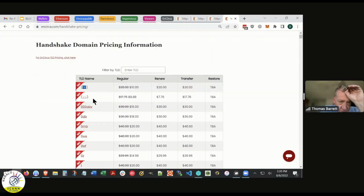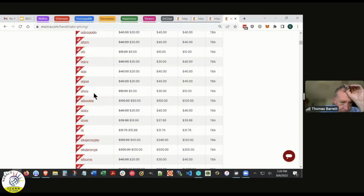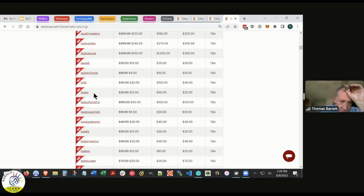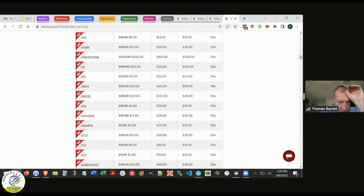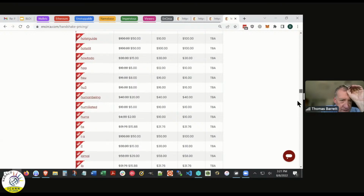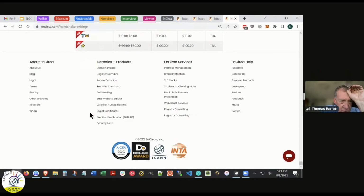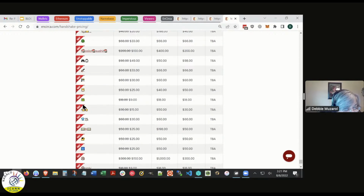If you scroll down, I think more towards the bottom are the emojis. So there are about 1,500 Handshake TLDs that are selling second level names today. And again, there's another 6 million that haven't yet decided what to do. I think they're waiting for some more maturity. Okay, here we go. Here's some emojis here.